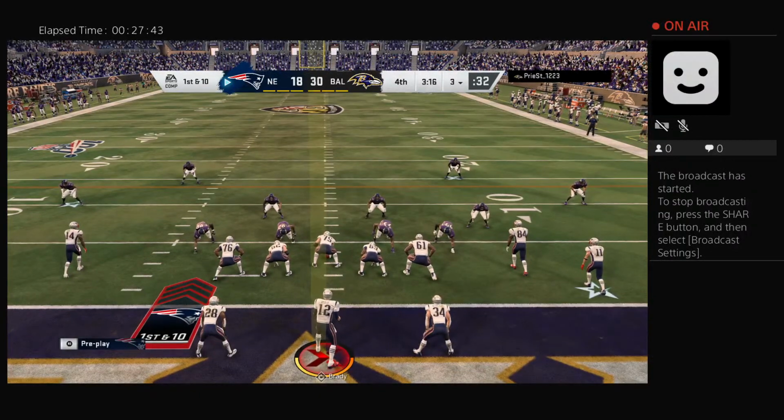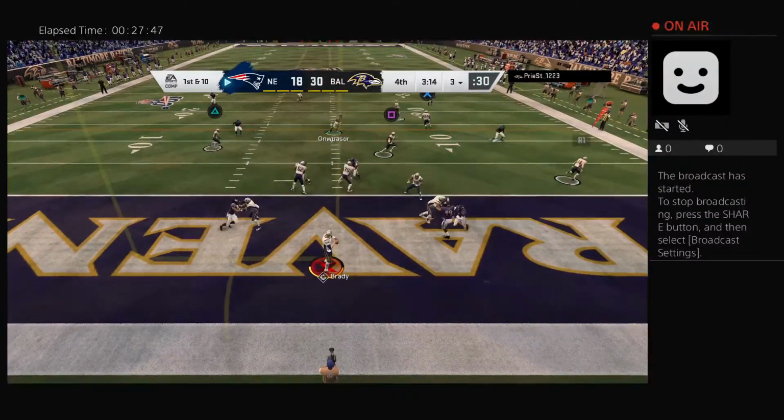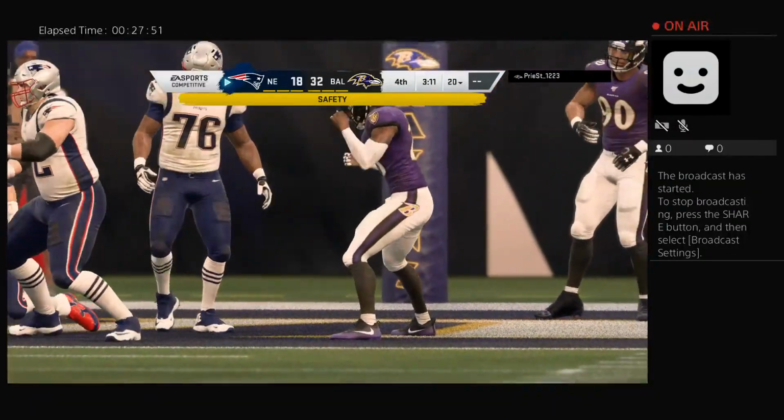It does, and you wonder about their strategy because with a 2-score lead, you think maybe just sitting on it and trying to drain some clock. And they're going to get to him. That is going to be a safety.